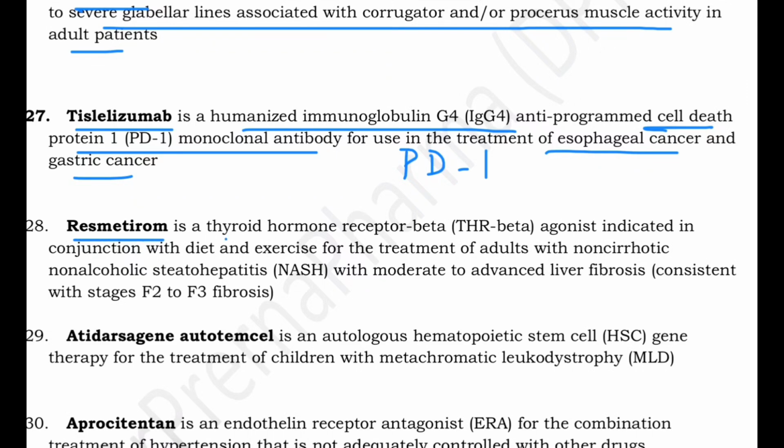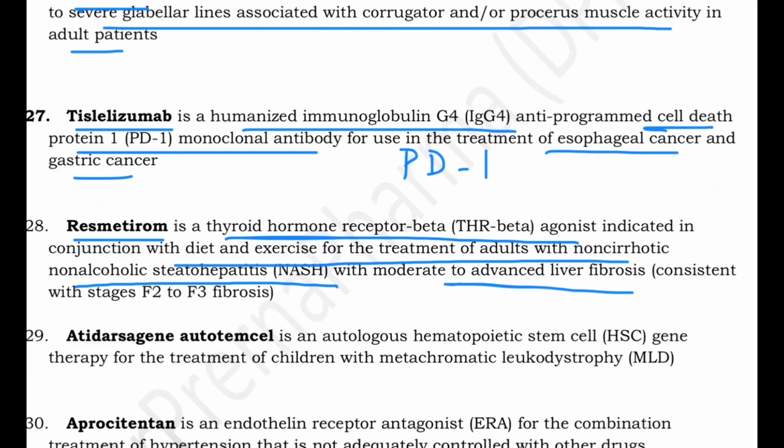Resmetirom is a thyroid hormone receptor beta agonist indicated with diet and exercise for treatment of adults with non-cirrhotic, non-alcoholic steatohepatitis with moderate to advanced liver fibrosis. So this is a drug which is used in liver fibrosis patients.